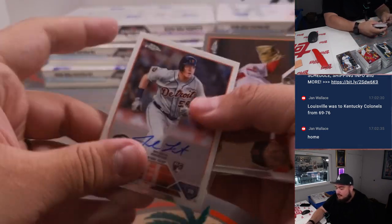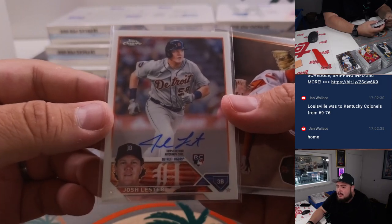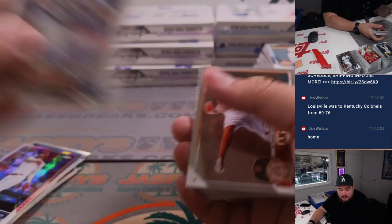Josh Lester for Detroit. Louisville was the home. Oh, that's right. Yeah, Kentucky. Yeah, and the ABA, right, or something like that. Yeah, ABA, I think it is.